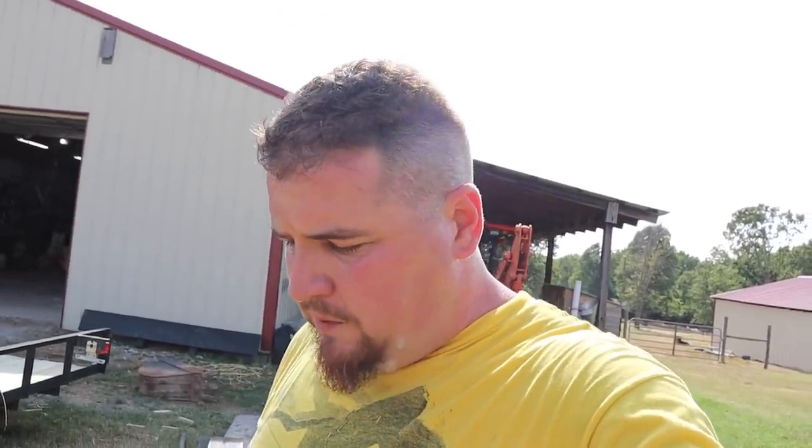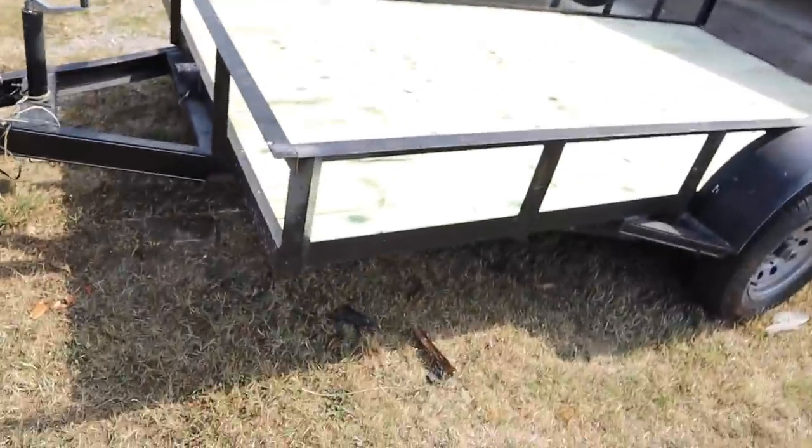Got it knocked out. You know, I've been seeing all kinds of people on Facebook and even YouTubers say they can't find any treated lumber or hardly any lumber at all. Luckily, every time I've needed anything for projects, I've been able to go to the lumber yard and pick it up, so I haven't had a problem. But hopefully I don't have to buy any more for a while.